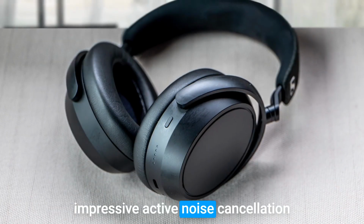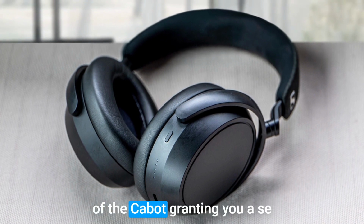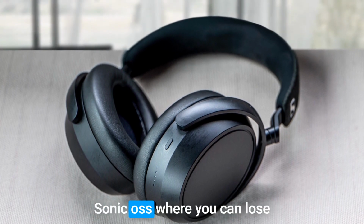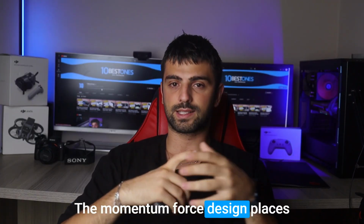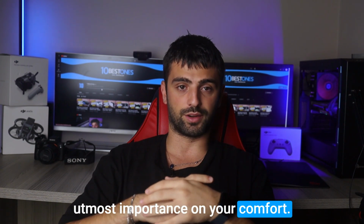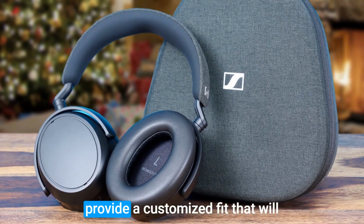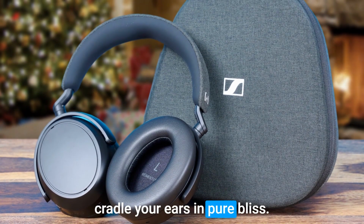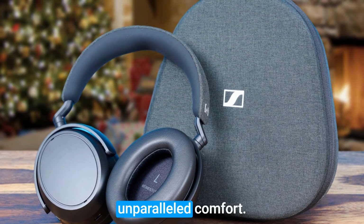The impressive active noise cancellation capabilities of the Momentum 4 effortlessly banishes the chaos of the cabin, granting you a serene sonic oasis where you can lose yourself in your favorite tunes. The Momentum 4's design places utmost importance on your comfort. With plush ear pads and an adjustable headband, these headphones provide a customized fit that will cradle your ears in pure bliss. Even during those marathon flights, you'll experience unparalleled comfort.